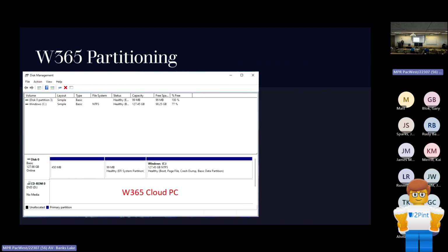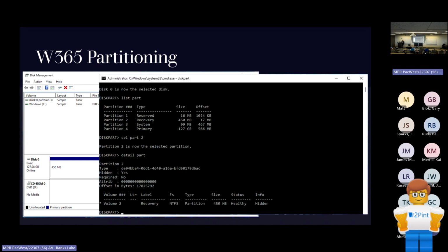Windows 365, there was another tweet that came out from John Markham. He was running into an issue on his cloud PC. So I decided to look and see what my cloud PC had, and sure enough, it's got a 450 meg partition, which is actually the recovery partition at the front. It's just not labeled correctly. So that's another variance you can have. It's not being properly labeled.